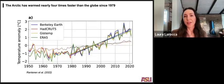I'm sure everyone here is aware that over the past several decades, temperatures in the Arctic have increased substantially more than global temperature. This plot shows annual mean temperature anomalies in the Arctic, those darker colors, compared to globally, these lighter colors, between 1950 and 2021, derived from 4 observational data sets. These data show that the Arctic has warmed almost 4 times faster than the global average from 1979 onwards, a phenomenon also often referred to as Arctic amplification.